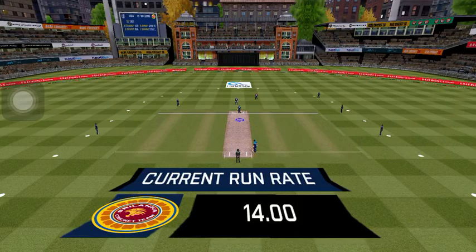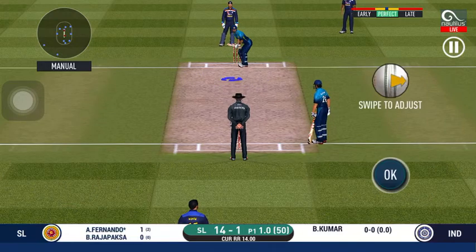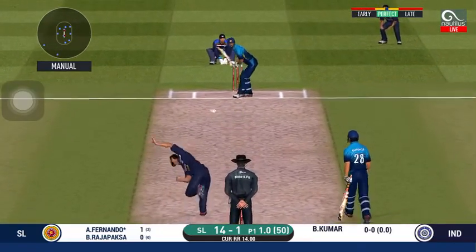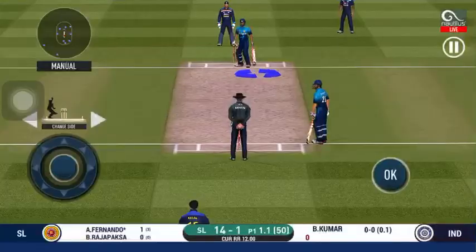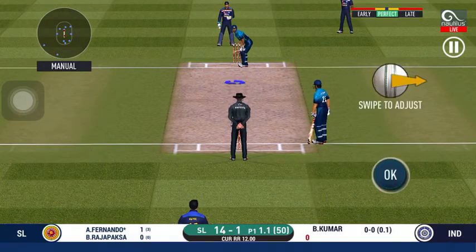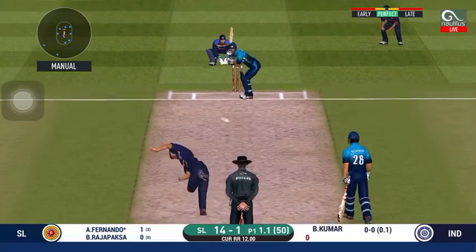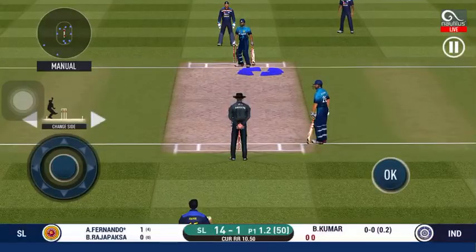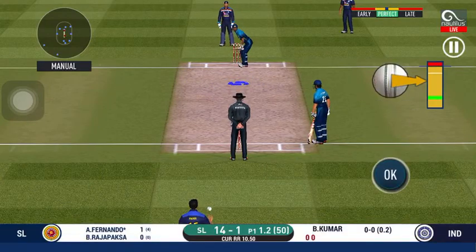Pacer introduced from the other end. Here is a fielder at deep extra cover. Batsman can't find the gap, it's straight to the fielder. The bowler is bowling from his favorite end. He is unlucky there and once again hit straight to the fielder. Looks like there will be a lot of slow balls coming.